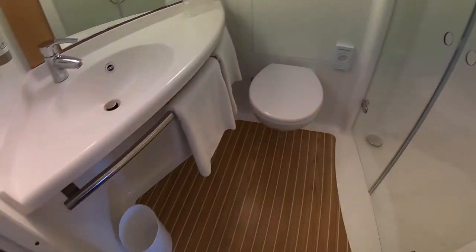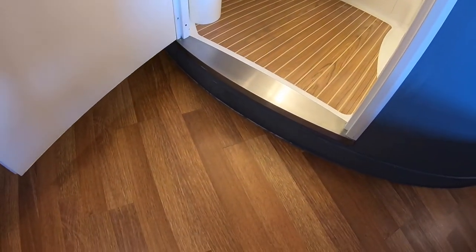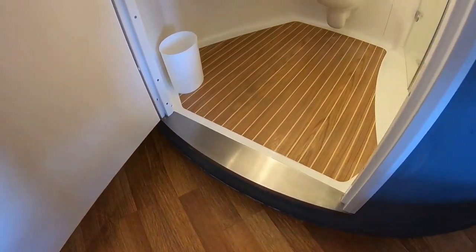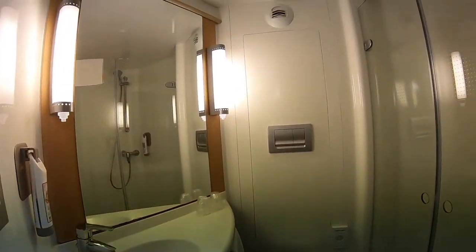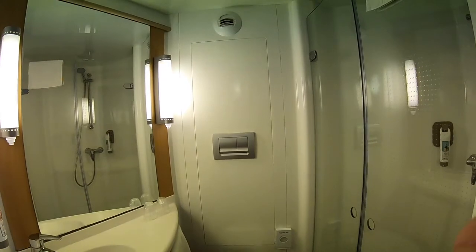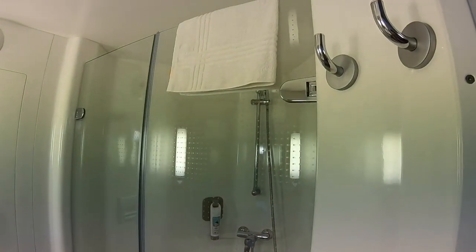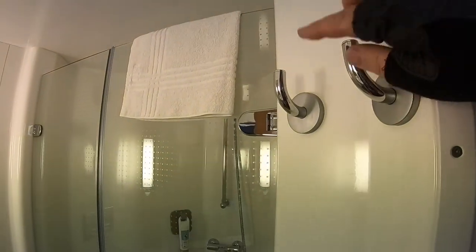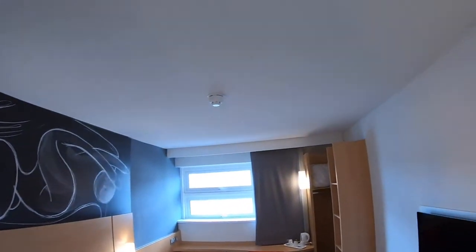Now, there is a slight step up to get into the bathroom, but it is only a very slight step up. So accessibility wise, for most people, it should be fine. Although don't make the mistake that I did when I first got here and forget that there is a step when you come out of the bathroom, because you go down with a shock. Two hooks for hanging stuff. We like hooks. Right, I'm very happy with what I've got.